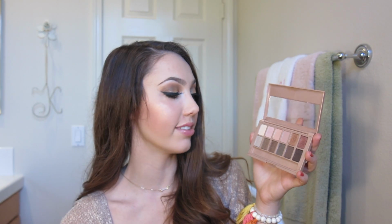But once again, the quality of these shadows is still not going to compare to Urban Decay's because, in my opinion, Urban Decay shadows are absolutely amazing. But this is still a great drugstore find for $9.99. Like the other Nudes palette, the Blush Nudes has 12 eyeshadows in it. The only downside of this one is it actually only has one matte shadow, this light pink color. But besides that, there are more shimmeries as well as satins.